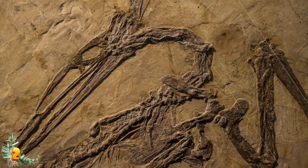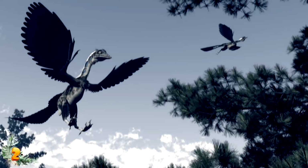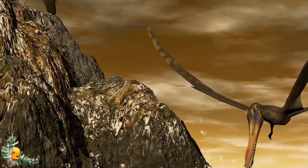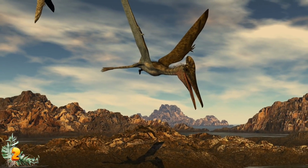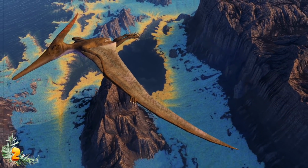It was also much larger than other pterosaurs that existed around the same time. Before this discovery, there were only 30 known fossilized remains of Triassic pterodactyls, with nothing more than a single bone. And they were always found in the Alps, never in the desert. Scientists now think they were more widely distributed around the planet and in more varied environments than originally thought.